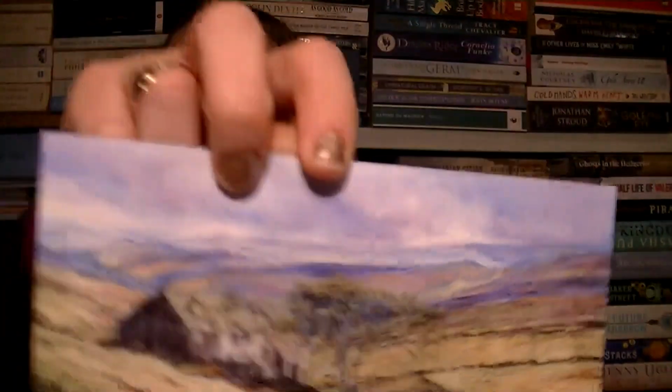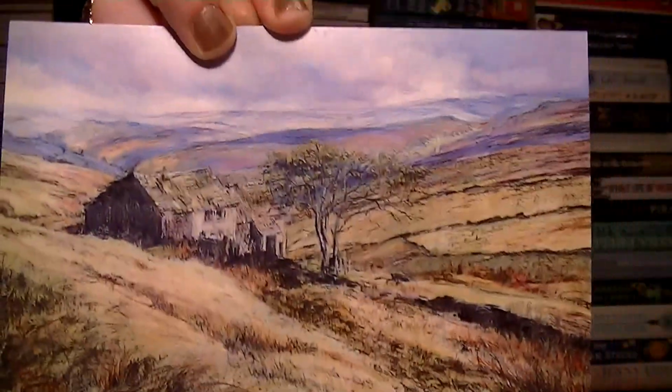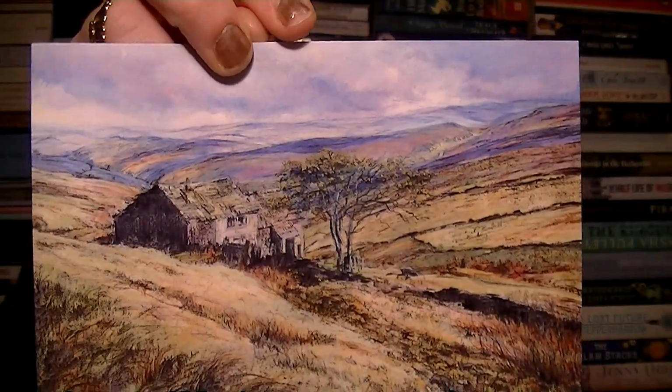More printed material, and so I did buy some postcards. I do love to buy postcards and stick them up on my wall. As part of one of my walks, I did walk to Top Withens, and just this beautiful painting of it by Paul Bell, and it's from the Gatehouse collection.